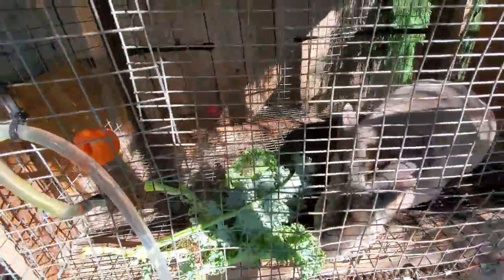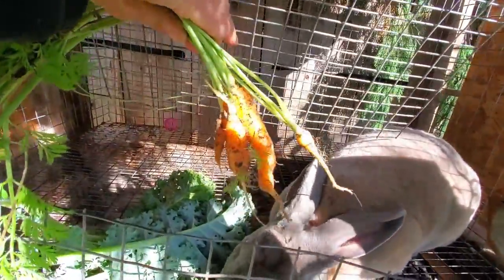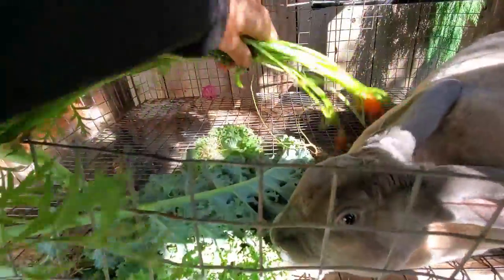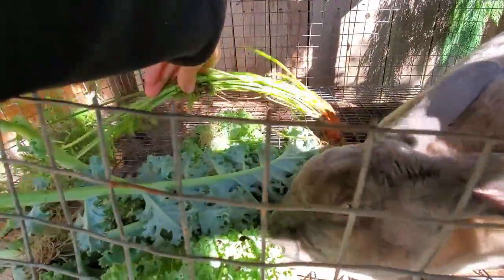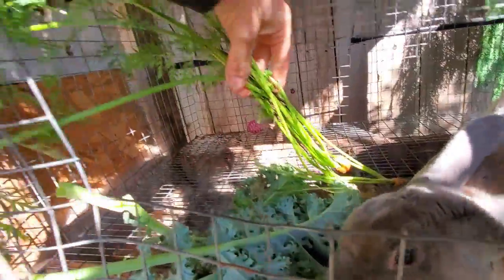And then I'm going to be giving them, see these tiny little slivers of carrots? That's about equal to half a big carrot. That's about all your rabbit should have. If you're going to be giving them apples or treats or something like that, just a few slivers, not an entire apple. But this green, this is what they would eat in nature.